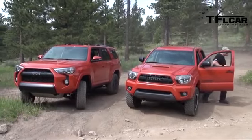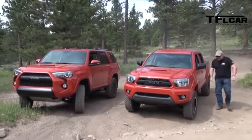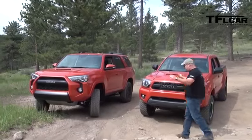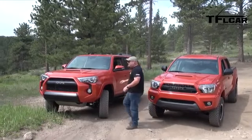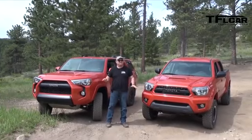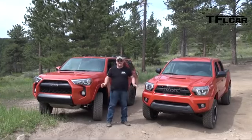Howdy folks, Nathan Adlin here with the Fast Lane Car and the Fast Lane Truck, and we have a special occasion. Toyota went and gave us these two badass TRD Pros to take off-road just this weekend. And well, that's exactly what we're going to do.